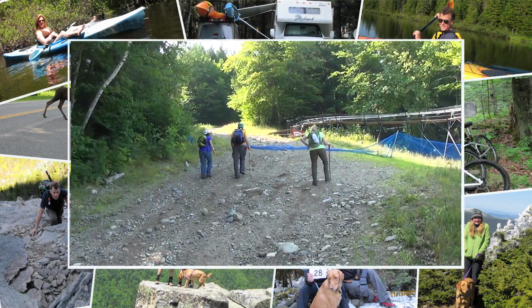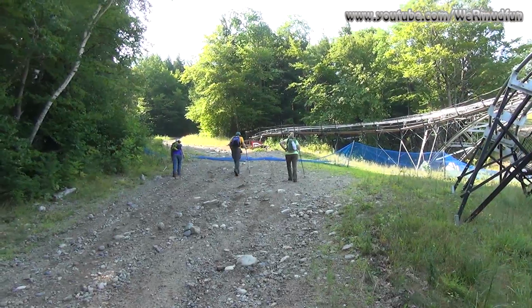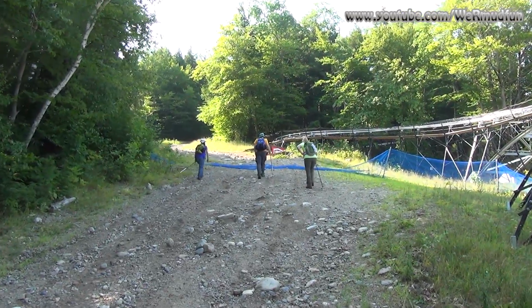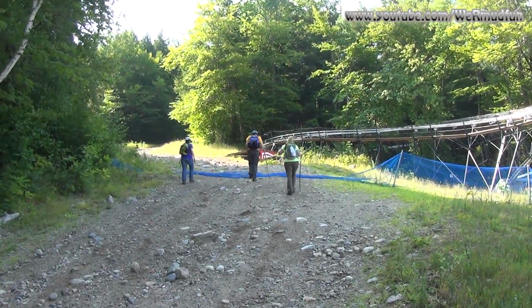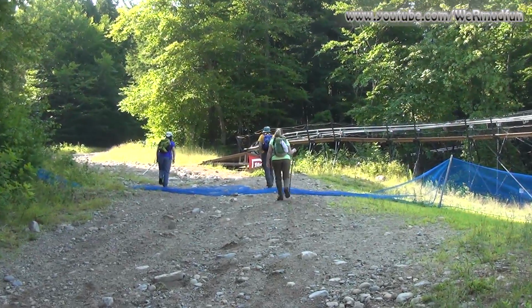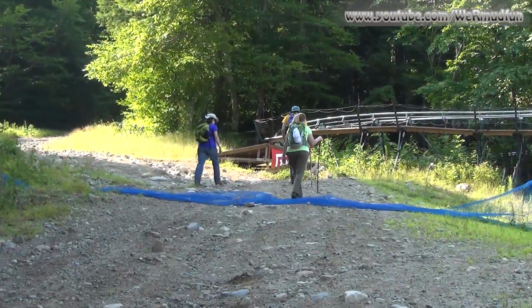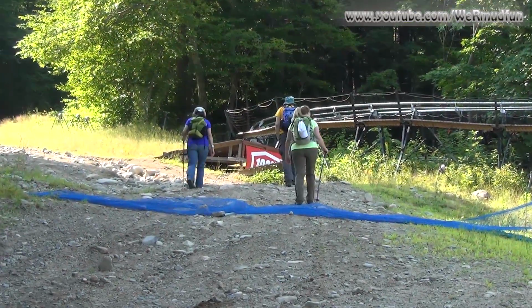Today's adventure brings us to Attitash Mountain. We will be going to the summit and then continuing on to Little Attitash. At number 73 on our New Hampshire Fire Tower list of the 93 towers that once stood or were proposed. We're joined today by our friends John and Elaine, and we are headed up the access road right now.